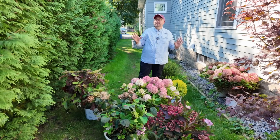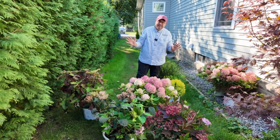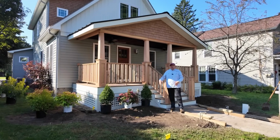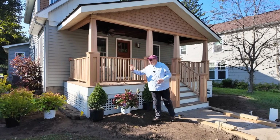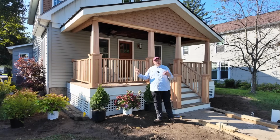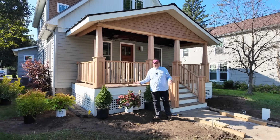So we're going to have hydrangea flowers all season long in this space. Let's start with the back layer. This is the Green Mountain Boxwood, the Let's Dance Can Do Hydrangea, and another Green Mountain Boxwood. There's a couple of reasons why I chose this configuration.